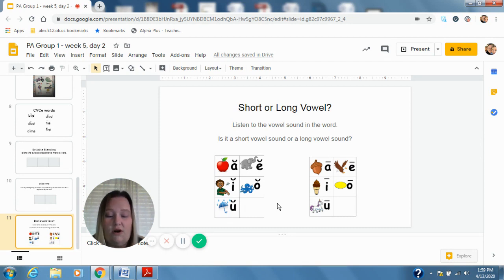Good. Last word. Dome. Dome. Is that short or long vowel sound? Dome. Long. It says O in it. It has a long O sound. Dome. O. Good. All right, that's it for today.